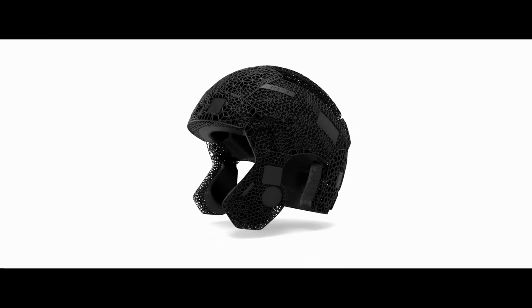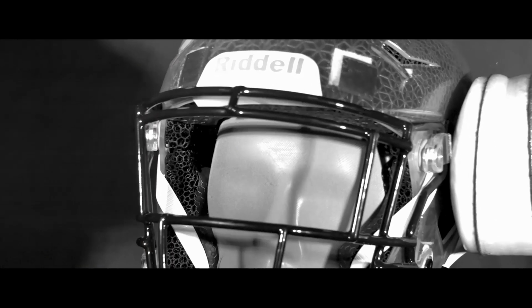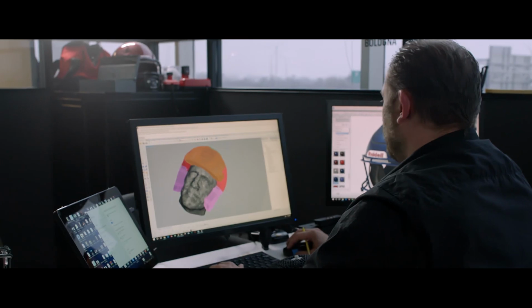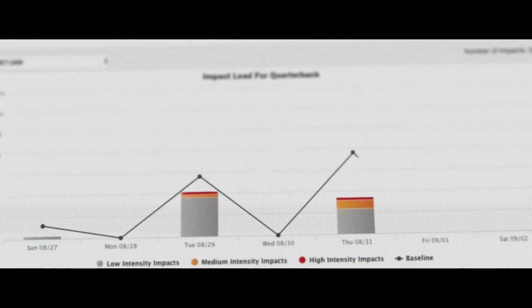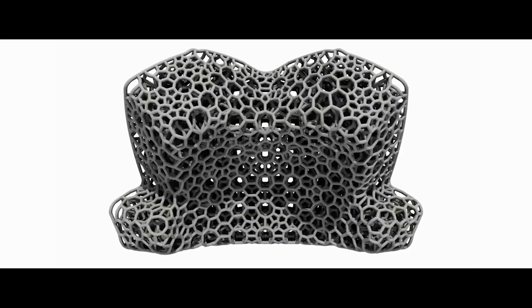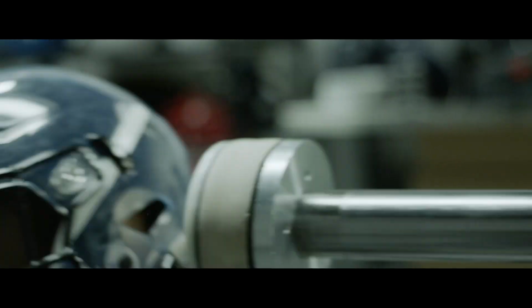Introducing Riddell Diamond Technology powered by Carbon. Diamond technology replaces the current helmet liner with a 3D printed lattice for advanced impact absorption. Riddell uses 3D scanning technology to ensure a precise custom fit for each individual athlete. Combining this with data from on-field impacts, the Carbon Lattice Engine automatically designs and simulates over 1,000 options and selects the optimal liner for each athlete.